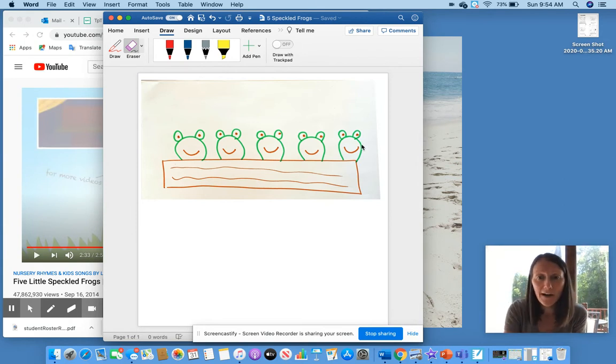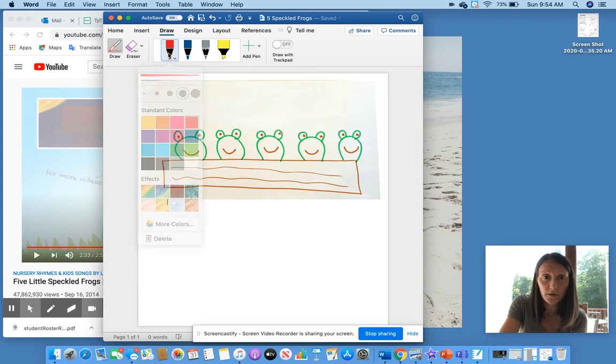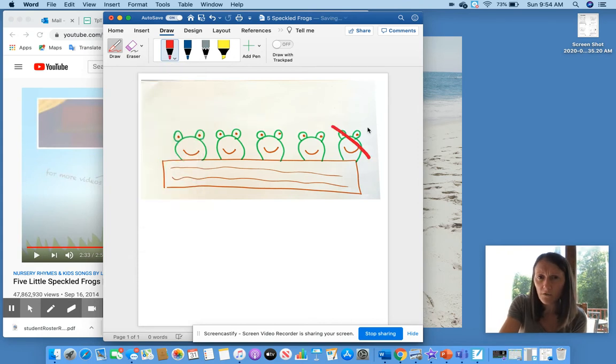So here are my 5 speckled frogs. Okay, let's count them together. 1, 2, 3, 4, 5. So we have 5 speckled frogs. And what happened to our frogs? Where did they go? They jumped into the water, right? So as we talk about our 5 speckled frogs, we're going to write a subtraction sentence to match our picture. Okay, so we started with 5 speckled frogs. And how many jumped into the water first? 1. So I'm going to cross off 1 of my frogs. This one jumped into the water. So I'm going to write my number sentence to match.